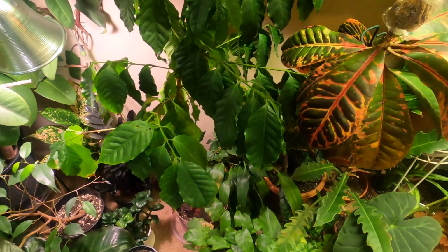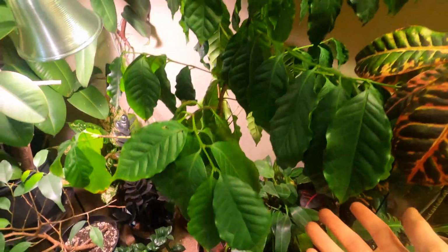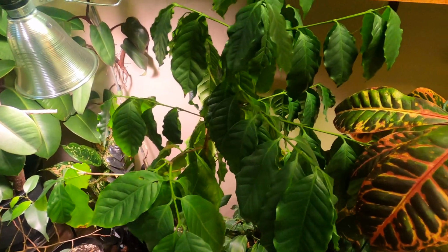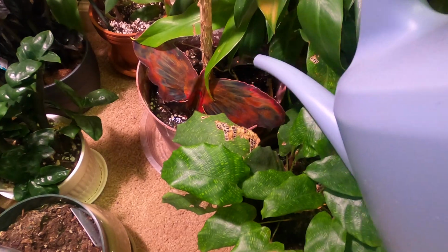Let's do some mild emergency watering. I don't know, this is my coffee tree. It's droopy. You see how the leaves are drooping down? Normally they'd be sticking up like that. So she definitely needs some water. Let's give this peace lily over here some water probably. Yep. I know you need water.